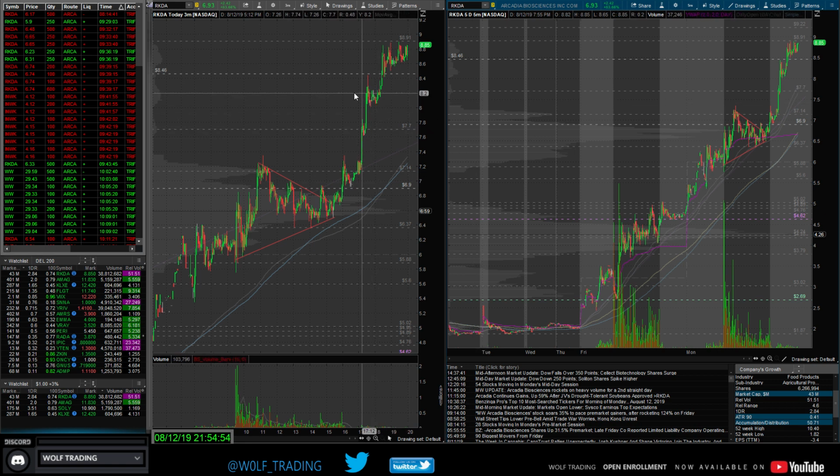RKDA, here is the 3-minute intraday chart. Strength, we get a wedge, and then we get a super strength. Here's a 5-day, 5-minute. Look at the two consolidations right here. This was yesterday's volume consolidation, right? We're looking at front side volume. 425 is a point of control right here. And then look, we get a gap up, and then look at today's consolidation, right?